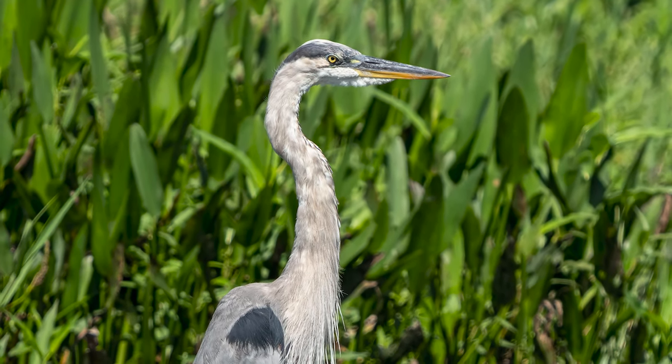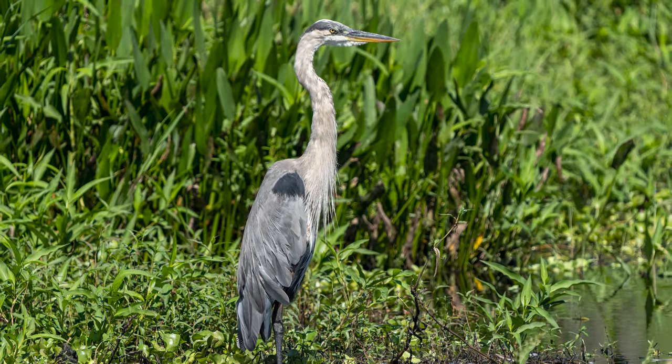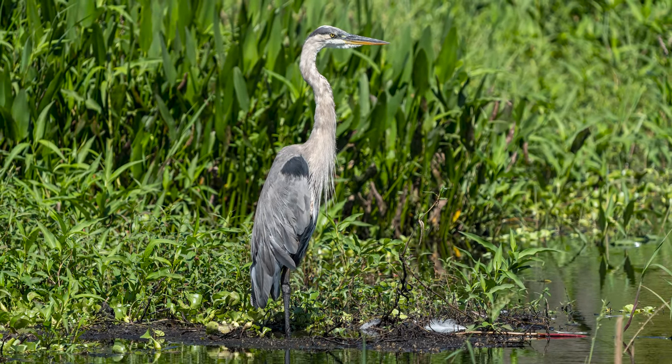What a magnificent great blue heron this is. He is absolutely beautiful, don't you think? I certainly do.